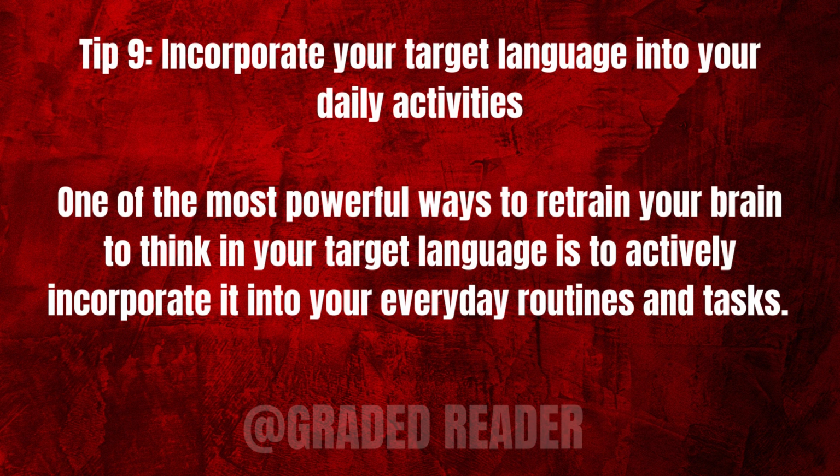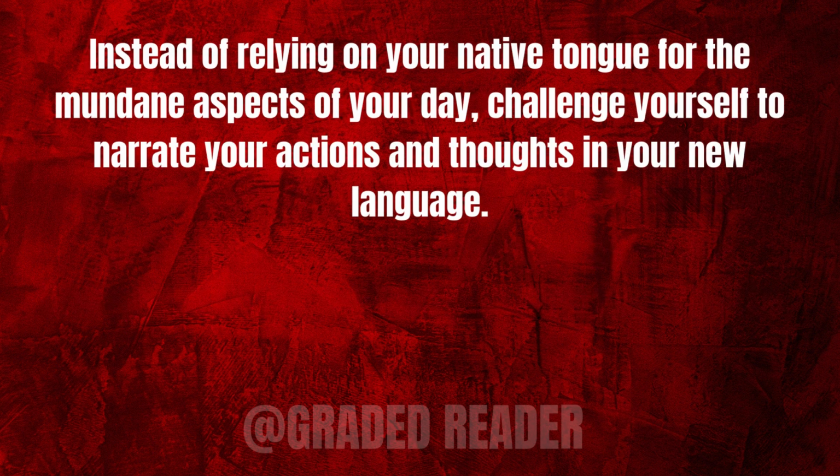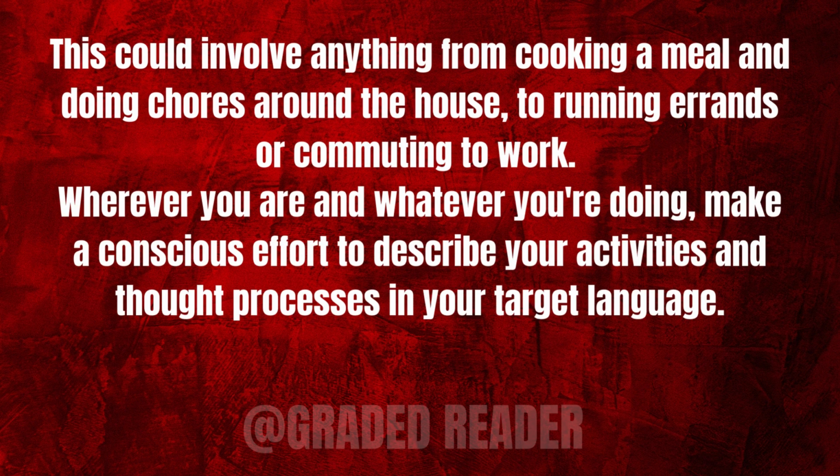One of the most powerful ways to retrain your brain to think in your target language is to actively incorporate it into your everyday routines and tasks. Instead of relying on your native tongue for the mundane aspects of your day, challenge yourself to narrate your actions and thoughts in your new language. This could involve anything from cooking a meal and doing chores around the house, to running errands or commuting to work.